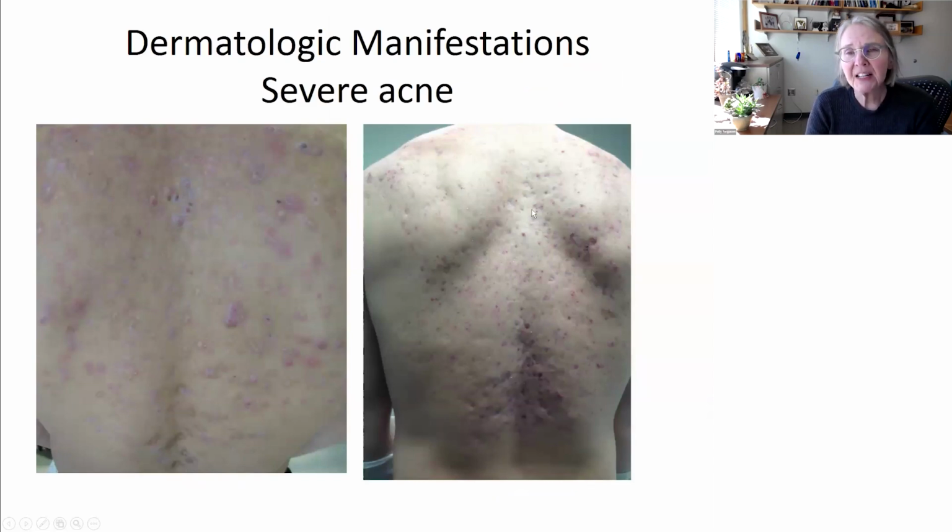Bad, severe cystic acne is also something that happens. And this is seen more in the adult realm. When kids have CRMO, the average age of onset is about 9 or 10. Most of them don't have the hormonal milieu to have bad acne. So I've had a fair number of my patients develop the acne when they're older teenagers or young adults.